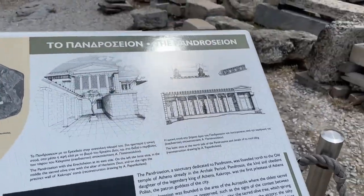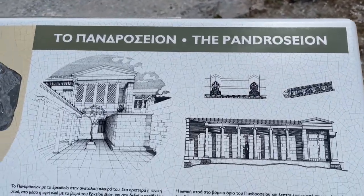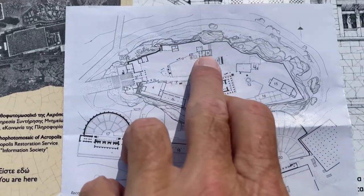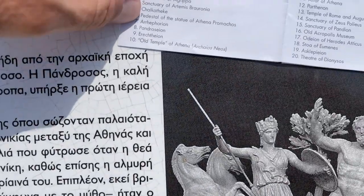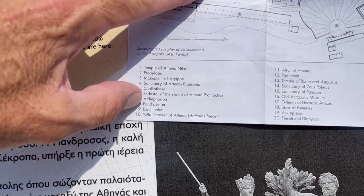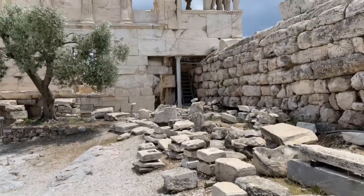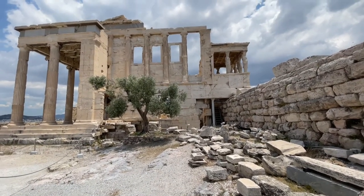Okay, so this is the Pandrosion, right? And what's interesting about this is that if you look at the pictures, 9 is here, 8 is here. But if you look at my little map here, this is the one I'm going off of. There's 8, 9, and 10. Right there, all in a little cluster. 8 is Pandrosion, which is where I'm at now. 9 is Erechtheion, which is what I just did a second ago, which is the same building. And then 10 is the old Temple of Athena. And they're all the exact same building. And that's what the lady said, because I circled this thing like 4 times trying to find the right place.